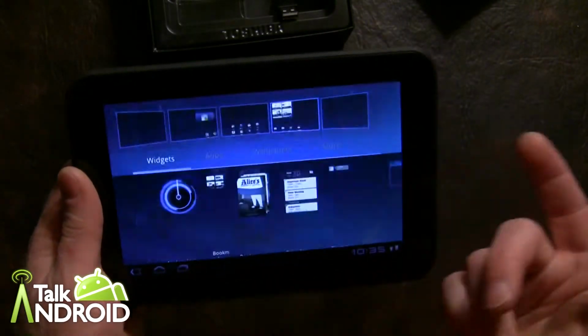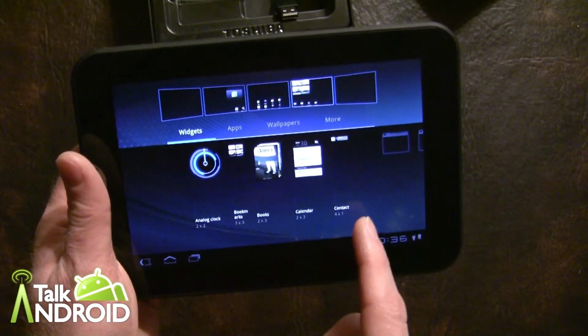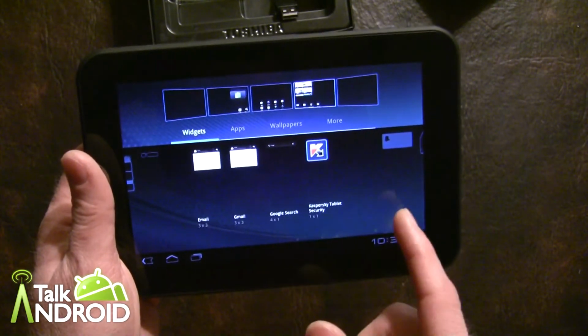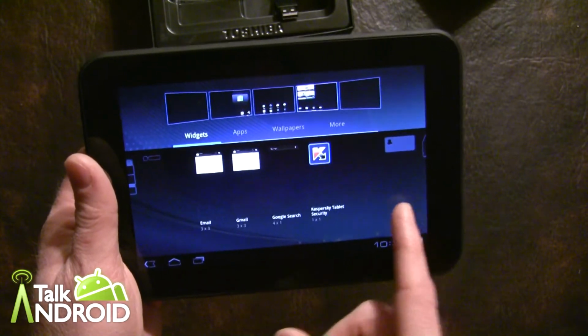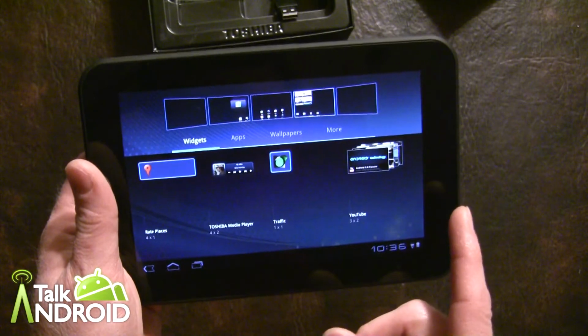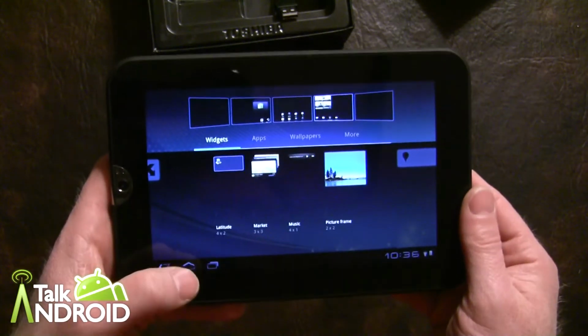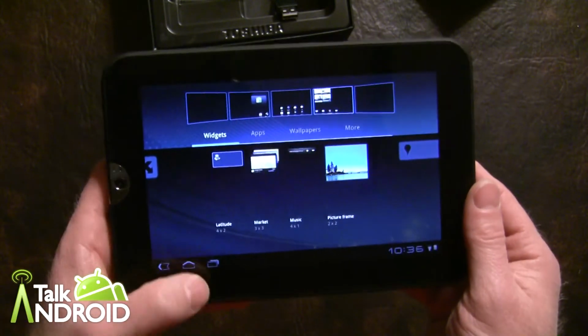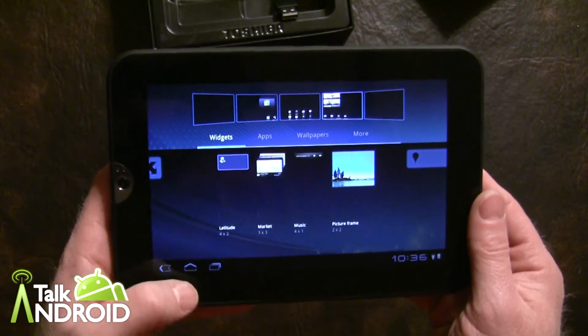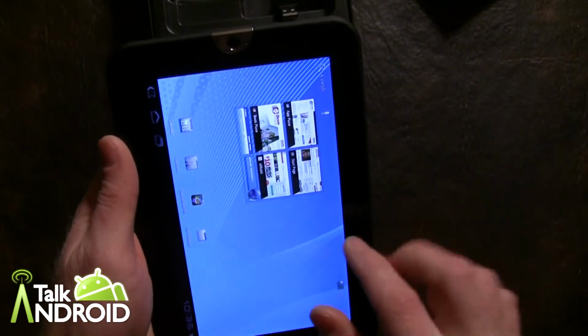Let me just see if there's any Toshiba widgets that they're throwing on here. Doesn't look like it. Looks like the standard stuff. It looks like pretty much vanilla Android. Too bad it doesn't have Ice Cream Sandwich, but hopefully it'll be nice if that does come at some point. And this home key doesn't work all that great, so we'll see how that goes.